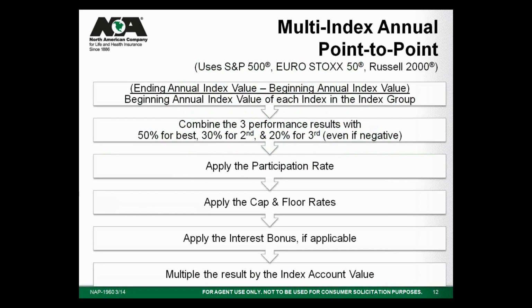And then lastly, we're going to cover our multi-index annual point-to-point. So an annual point-to-point, much like the first one we went over, like the S&P, we're going to look at 2 points and go from there. But here we're using 3 different options. We use the S&P 500, the Euro Stoxx 50, and the Russell 2000. So basically what we're going to do is just like in the first one, the annual point-to-point, we're going to look at the S&P 500, when the starting date is, when the ending date is, was there a gain or not? We'll do the math. Same for the Euro Stoxx 50. Same for the Russell 2000.